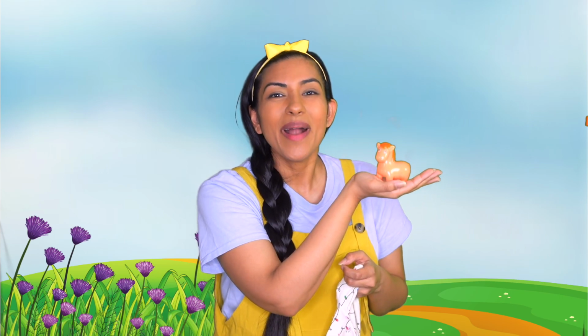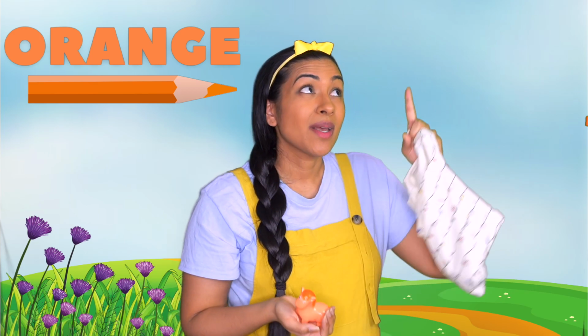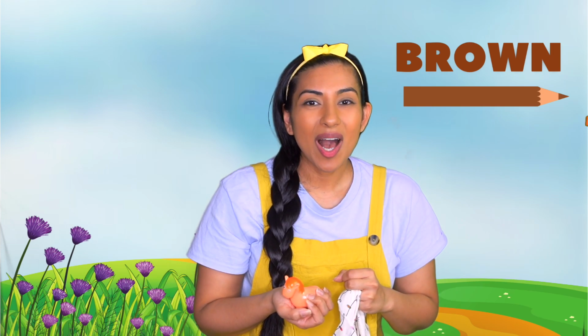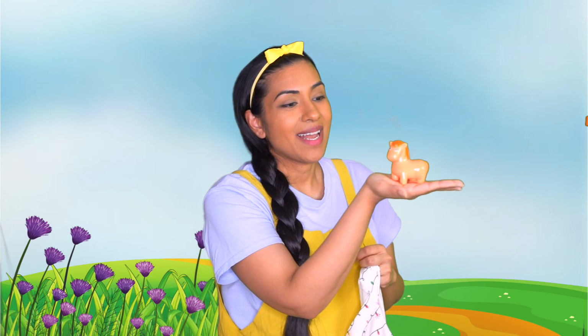Color. You're right. This horse is orange. Orange. And the other horse was brown. Brown. Good job in noticing the difference.